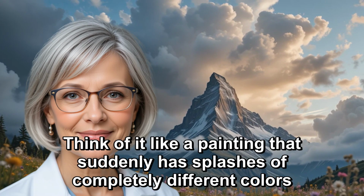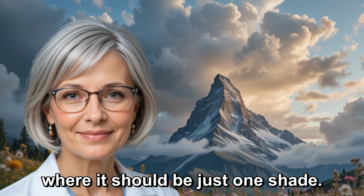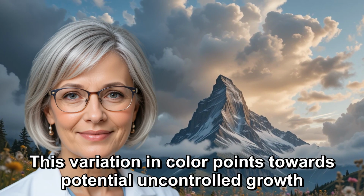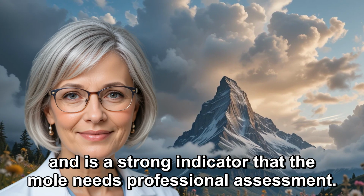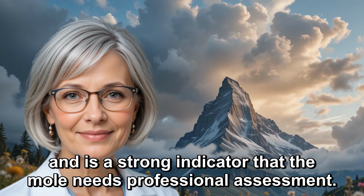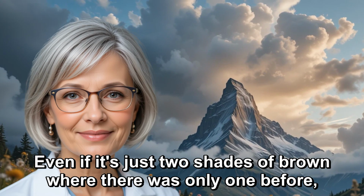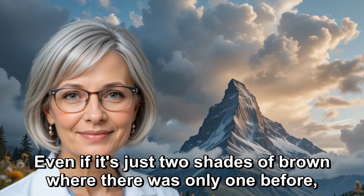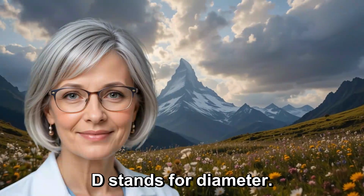Think of it like a painting that suddenly has splashes of completely different colors where it should be just one shade. This variation in color points towards potential uncontrolled growth and is a strong indicator that the mole needs professional assessment, even if it's just 2 shades of brown where there was only one before. That change is important. D stands for diameter.